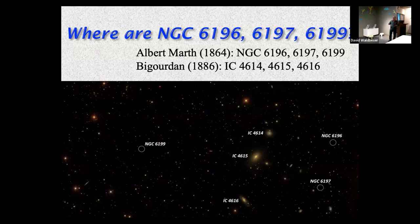of them were offset from the correct positions by a certain amount in right ascension and declination. And once we make the correction, NGC 6199, surprisingly, does not land on one of those galaxies, but it actually lands on a faint star that the arrow is pointing to. But 6197, once we make the exact same correction, points right to IC 4614, and 6196 points right to IC 4615.